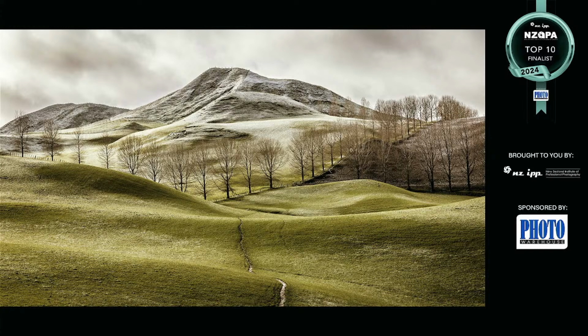And congratulations on making the top 10, and we'll have another comment, please. Congratulations again. This again is just a beautiful scene. I like the contrast and the layering of those foreground hills, and the horizontal line across and leading into the back of the image of those trees. And the contrast of the dying section there, or the brown section, against the green and the snow is beautiful as well. Just wonderful textures through this image.